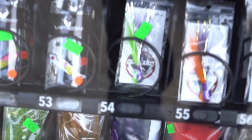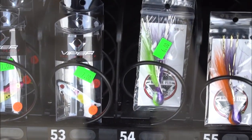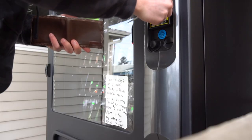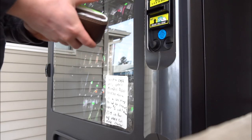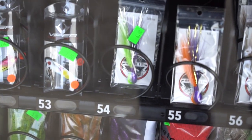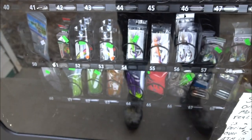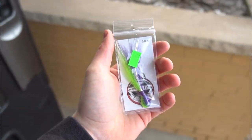We're gonna be doing some hair jigging today, so I think I'm gonna grab that guy. It's got $6 on it, so we're gonna insert $6, 5 in there, put a 1 in there. That hair jig is 54. All right, 5, 4. Oh, there she comes. Perfect. Oh, thank you. That is gonna be the juice for today.